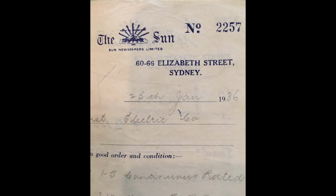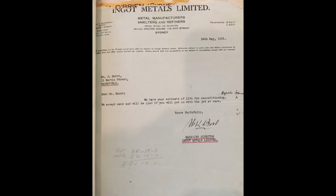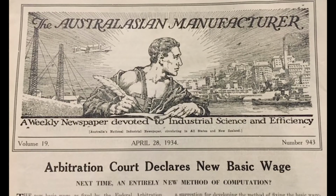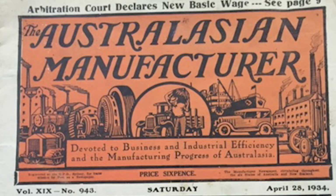City County Council. I just like the lovely old letterheads of how people did business. 1936. More presses from John Heine. Ingot Metals. Australian manufacturer. This came out, I think, on a weekly basis, and it's a foolscap publication, and it's quite thick. 1934. It just shows the number of manufacturers and suppliers just based in Sydney. It's sensational. I just love the old graphics and the fact that so much product was made locally.